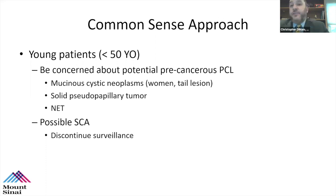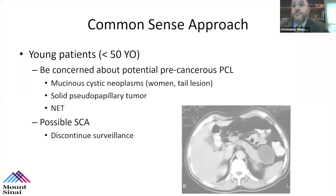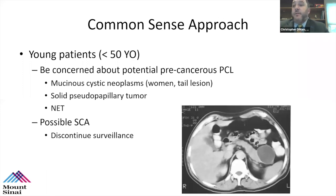Lastly, in the young patient with a complex or large cyst, we should also entertain the diagnosis of a serous cystadenoma, because this is not a precancerous lesion and does not warrant surveillance. And so it would be very important to rule this out in a 35-year-old patient so that we don't have to subject them to a lifetime of MRCPs, CAT scans, and endoscopic ultrasounds. And here's a typical example of a young patient with a unilocular cyst in the tail of the pancreas. This is a classic mucinous cystic neoplasm.